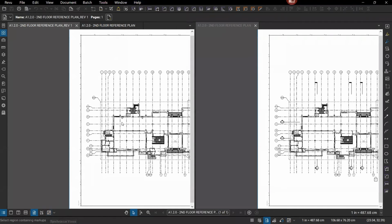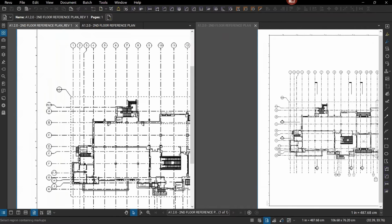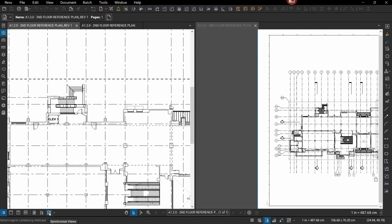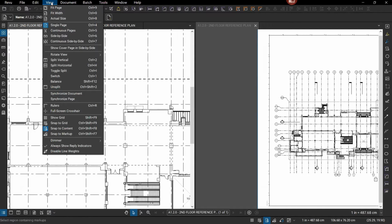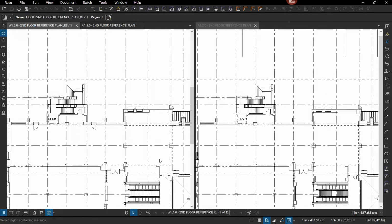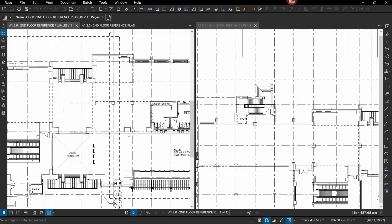One of the tricks to do this is I've now got one document on each window. You can see how I can zoom into each one separately. But the main tip and trick is to use this sync button here. If you don't have this toolbar up, these are available as well under the View tab. We have here where we can split vertical, and we also have the sync button, which is Synchronize Documents. Once I synchronize these documents, it will take me to exactly the same spot on each one.